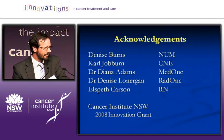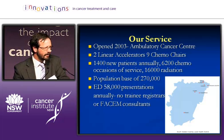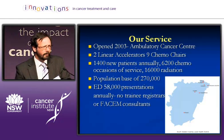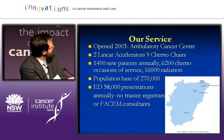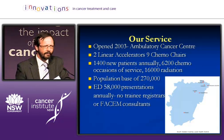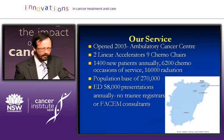Campbelltown is reaching its 10-year anniversary next year. We've got 2 linear accelerators, 9 chemotherapy chairs. We see close to 1,500 new patients between the 2 services, medical, radiation, as well as pal care and haematology, with over 6,000 chemotherapy occasions to service. We're almost completely paperless. We still need to print a chemotherapy chart. We're just about to reach our 1.7 millionth electronic prescription in the next month or 2. And we have a population base of over 250,000, and with the Western redevelopment happening around Camden and Bringelly, we're going to be getting a city the size of Dubbo every 2 years in our region. So in terms of population growth, it's enormous.